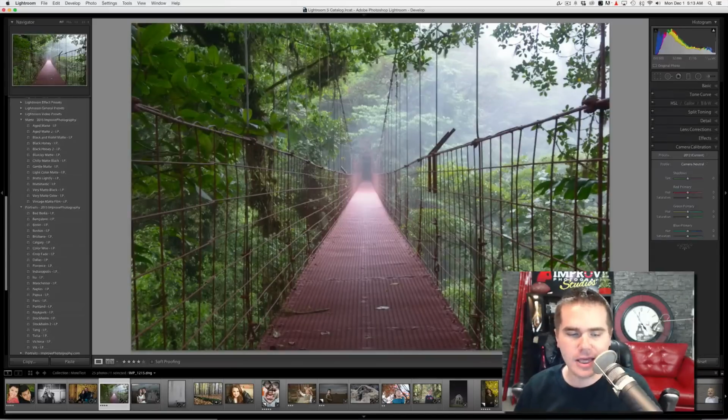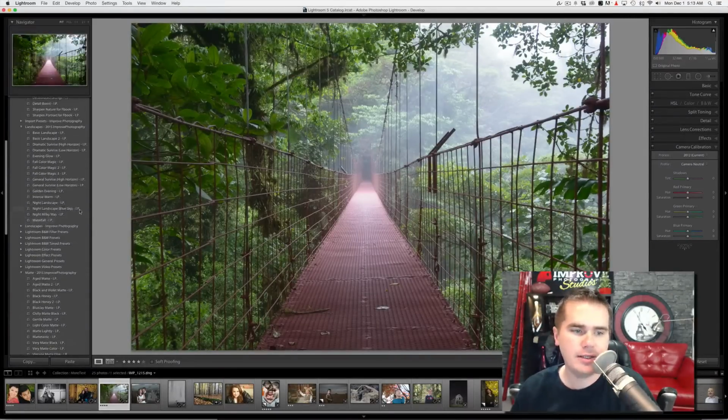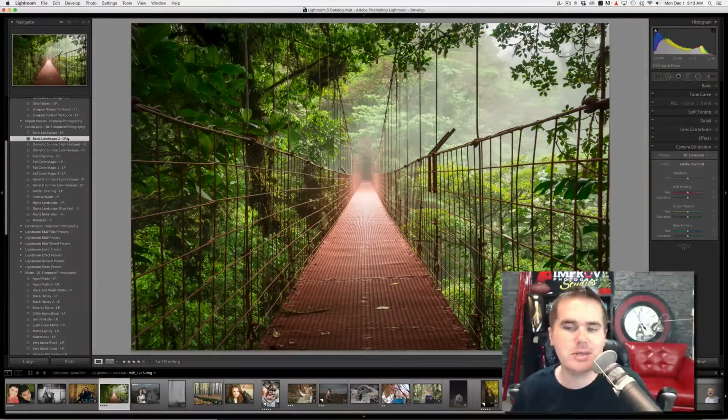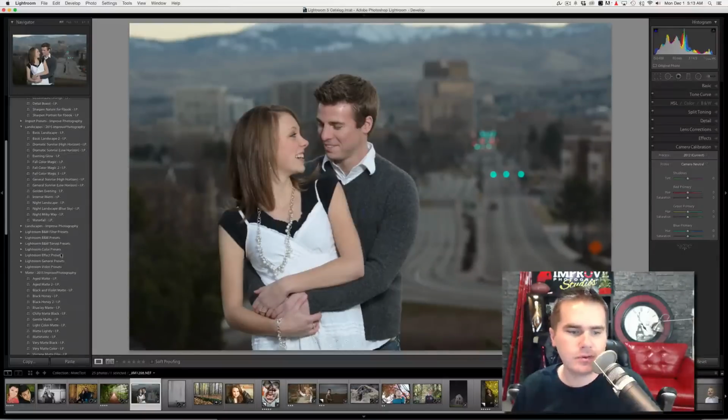Here's a landscape photo, and there are a lot of different ways that you could take each landscape. Personally, I like a little bit of a moody feel to this photo that I took in Costa Rica. And I think that accomplishes it. But if that's too dramatic for you, no problem. There's a basic landscape preset built in there if you just want that subtle tweak.